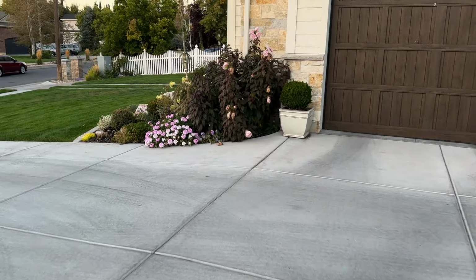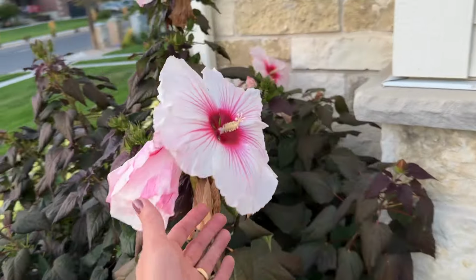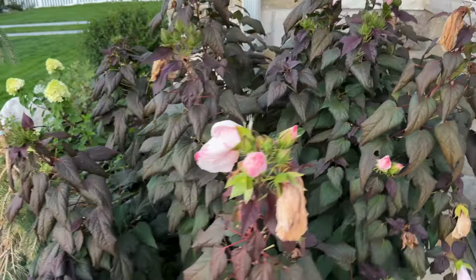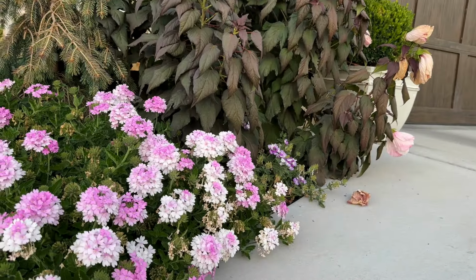My hibiscus did a beautiful job, still blooming, which is kind of crazy because it's been blooming since the end of July. I got one more flush out of these. So fun. This is the Starry Starry Night hibiscus and the Superbena Pink Cashmere next to it. Stunning. Look at that.